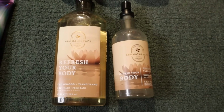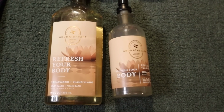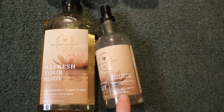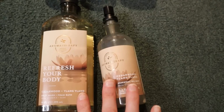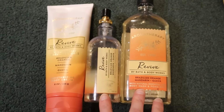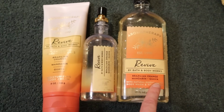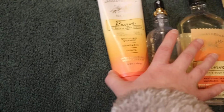This is Refresh Your Body, Cedarwood and Ylang Ylang. I got it intending for Jose, but he smelled it and he kind of said it was too heavy on the Ylang Ylang side for his preference, so that's totally fine. I can declutter this one. This one is for me. This is Revive, and it's Brazilian Orange Mandarin Guava. I really like that one, so keep. I've been working on it.